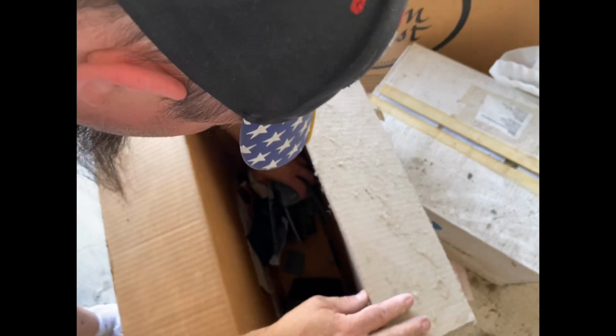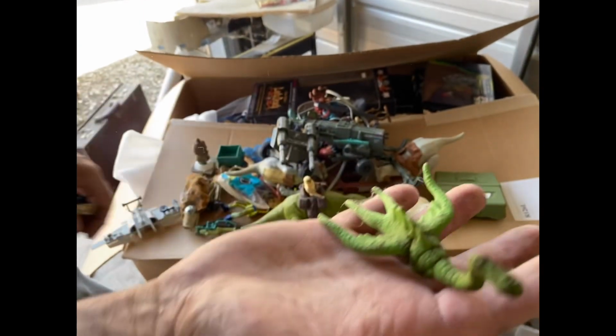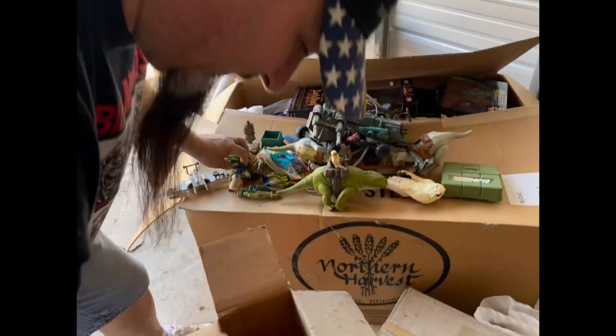Case. Lots more instructions. Hey, there's a Cobra hiss tank. That's a good little piece right there. Oh, guys, I found something nice. It's in my hand. He's dirty, but that's the trash monster from the Death Star playset. That right there is $60 to $80 by itself. So there is money in here. Let's see if we got any other little gems.